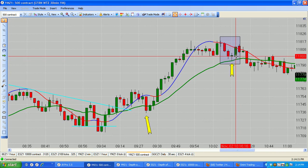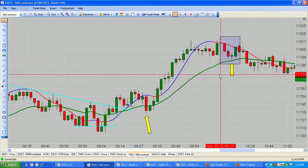Okay, now over here, we took the secondary pullback up to the MA1, which is what we call the window of opportunity. If you want to know more about that, you need to come take the free trial, hang out with us in the live trading room, become a partner. The window of opportunity is a highly reliable scenario. This window gave us 14 points. That's how we ended up -6 on the YM for the day.